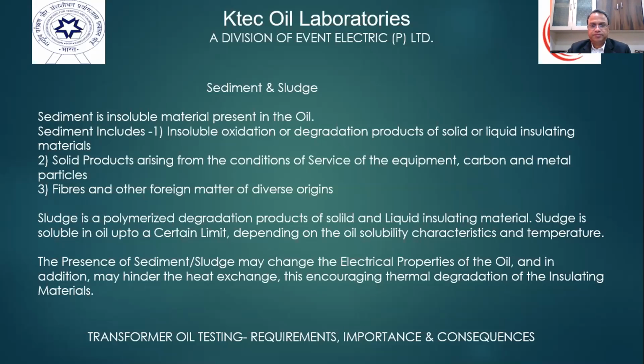Okay, so the presence of the sediment and sludge may change the electrical properties of oil also. If the sediment and sludge is there, if you go for the dielectric strength, obviously we'll get low values of dielectric strength.